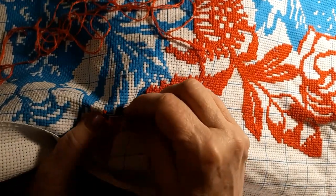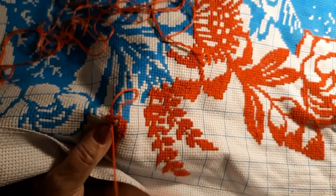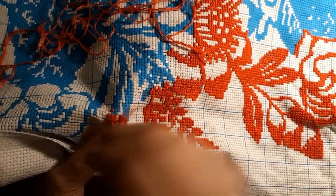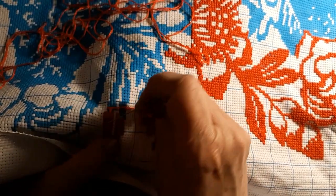It comes with about 12 hanks of thread. This thing is quite large, and it's just not one of those things that I will finish in this lifetime. Whoop. Get back, get back.